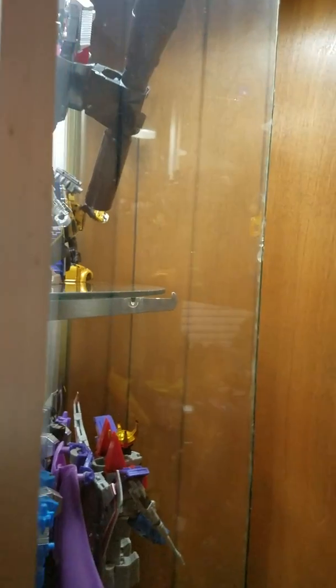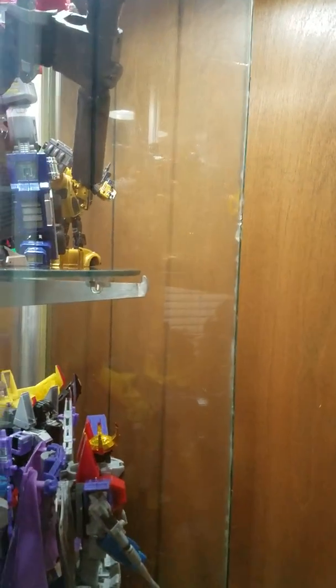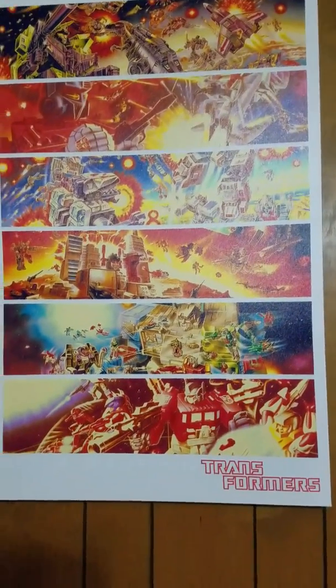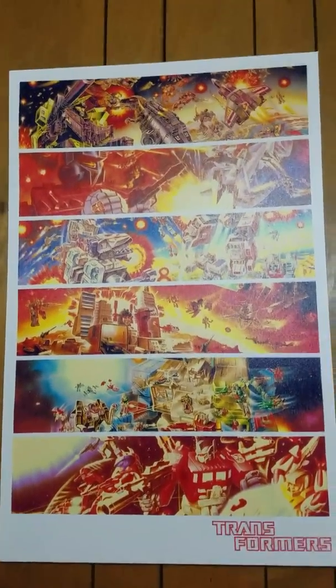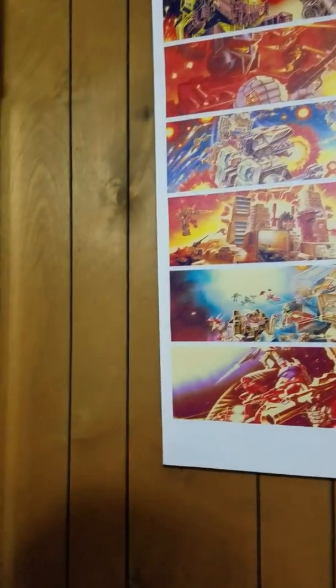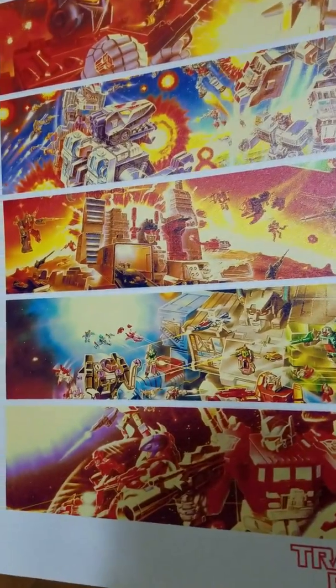Lastly, the very last thing to show here. Whoops, I hit the wrong way. Very last thing I want to show off here is what I got from Hobby Lobby. The Transformers big poster here. Pretty cool. I really like that as well. But that being said, guys, that's going to be it for this video.